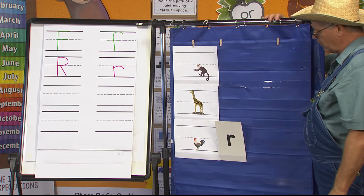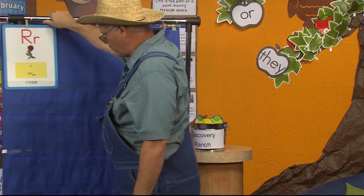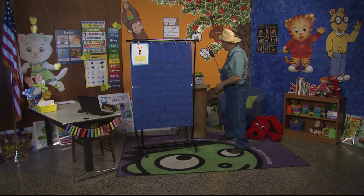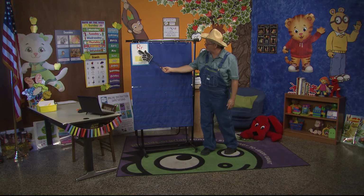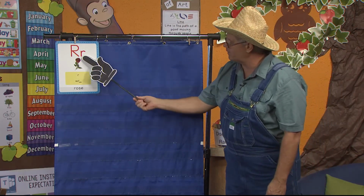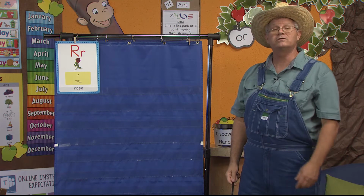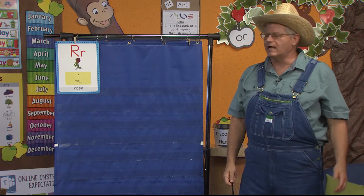Well, it's time to look at R a little bit more. Let's talk about the phoneme. Remember, phoneme is just a big fancy word that means the sound that the letter makes. So when I look at my R again, I have my uppercase R and my lowercase R. And here's the picture that's going to help us know the sound that R makes. That's a rose. Can you say rose? Yes.